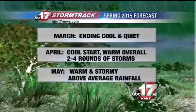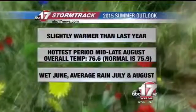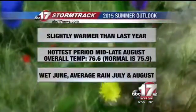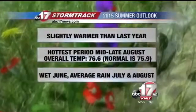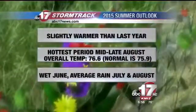Now, heading into the summer months, we think it's going to end up pretty normal here for summer 2015. Just slightly warmer than we saw last year, with the hottest period from mid to late August. The overall summer temperature just above normal at 76.6, and after a wet June, we think the rainfall will come in average for July and August.